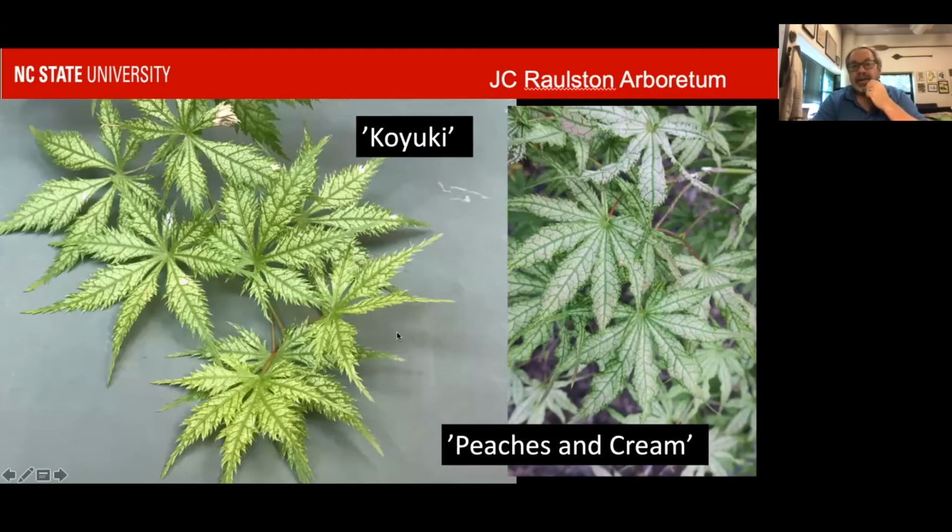Put these two together. I like them both. I have had trouble keeping Koyuki really happy. It really needs some shade. Peaches and Cream is kind of similar to that first one I showed, the Akashigetatsu Sawa, where you have the pink flushed white interveinal tissue and then the green veins on there. This definitely needs some shade during the heat of our summers and probably doesn't want to be too dry.